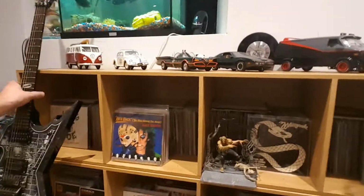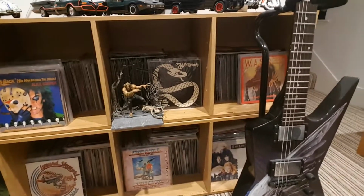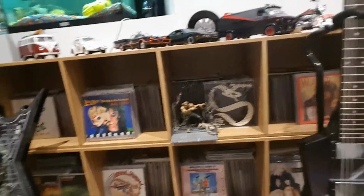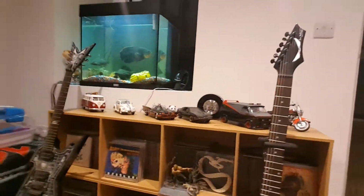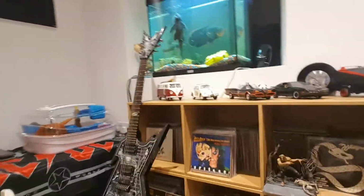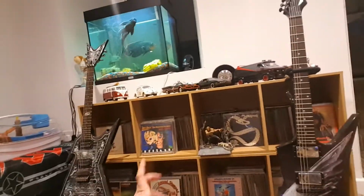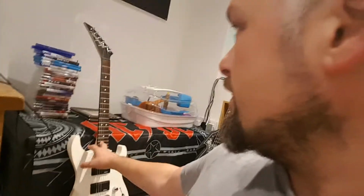And then loads of singles which you would have seen in other videos. There's still more lying around, but this is all I managed. It took me all day to do this section. And then there's my Dave Mustaine Signature Zero, which is a Dean again. I'm not really keen on Deans, to be quite honest. I've got three, these two and a standard one, and I prefer my Jacksons, definitely. I love being on that. This is cool.